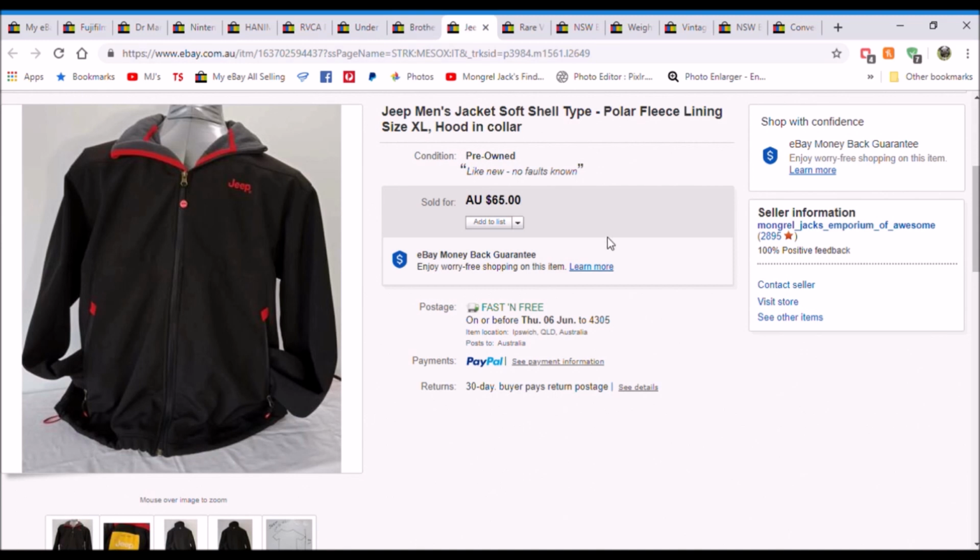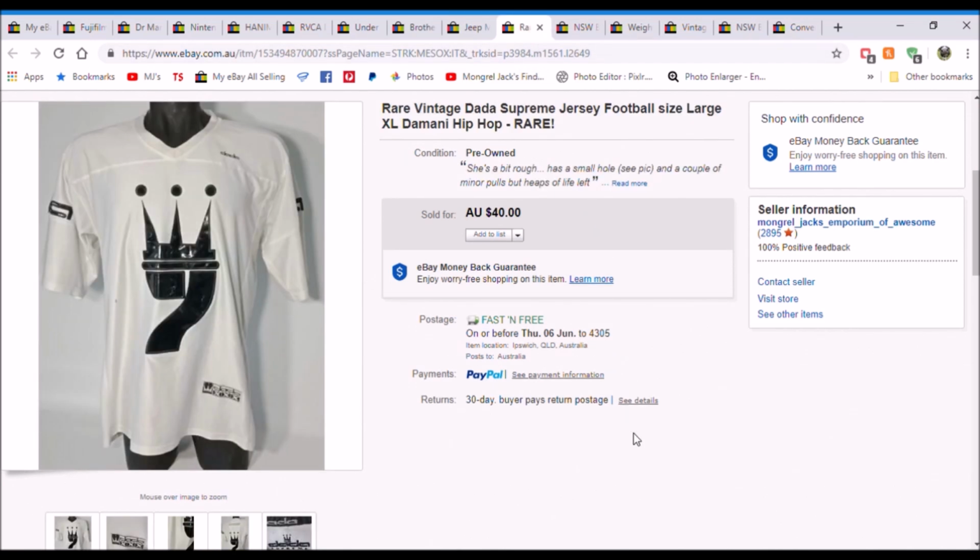And then there was this Jeep soft shell jacket, and that sold for 65. I paid 5 for it, so good flip there. This one here was really cool.